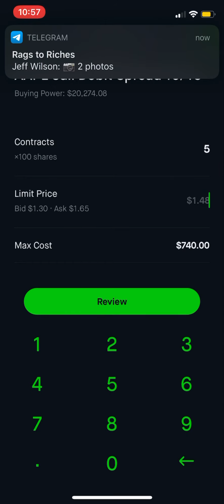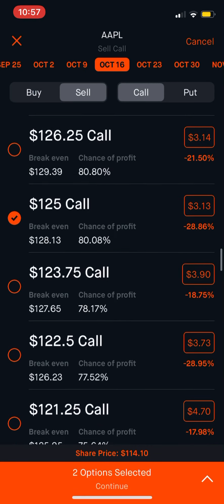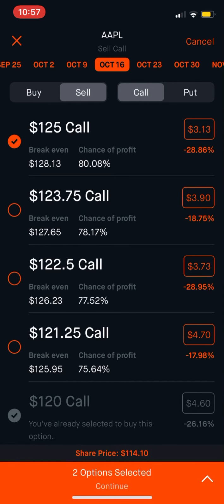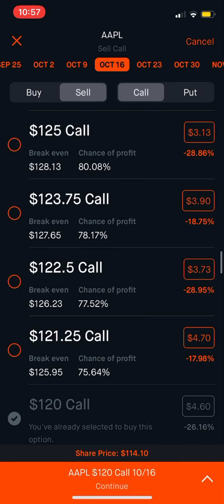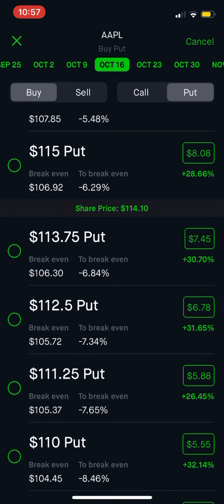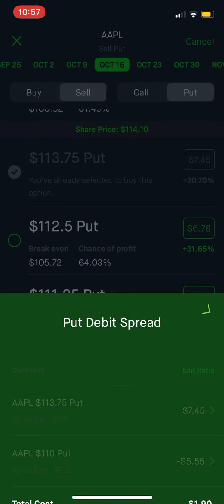You'd make 3,000, but since it only costs 148, basically 3,000 minus 740, you're looking at 2,260 in profit. So that's how much you would make. And this one actually looks more profitable than the last one, but that's exactly how you would set up a call debit spread. And then let me just show you how to do a put spread. So you just go to the puts. Again, just select and then sell. And that's a put debit spread.